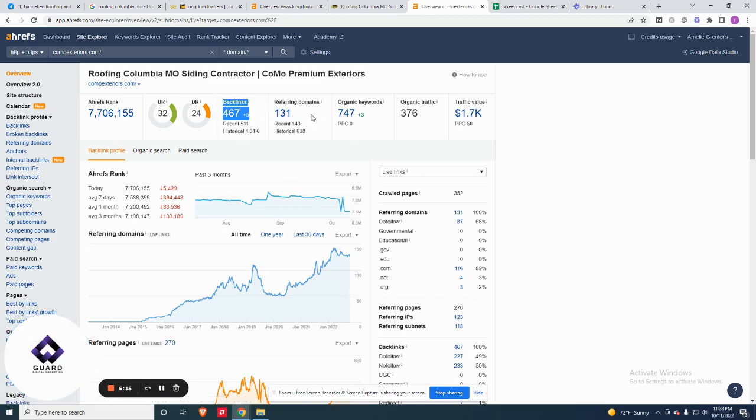Now, both of these hold different weights. If you come down here to this do follow that I just highlighted, you can see they have 131 referring domains, but 87, so 66% of those are do follow, which means they hold much more weight than the rest of that percentage of referring domains. So they have a lot of trust in Google, or Google has a lot of trust in these other websites. So Google takes what they have to say into a lot of consideration, which is why they are getting 376 people clicking on their website every month to look for services that they provide.